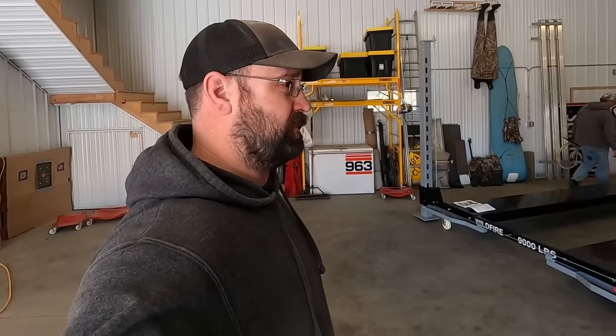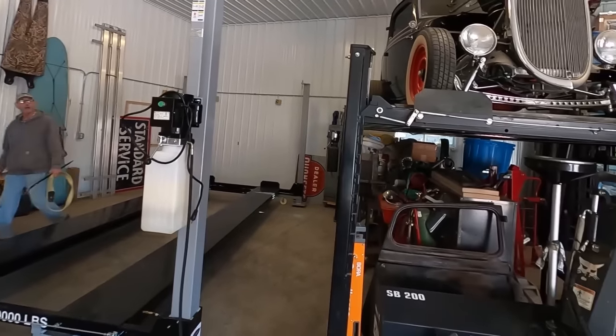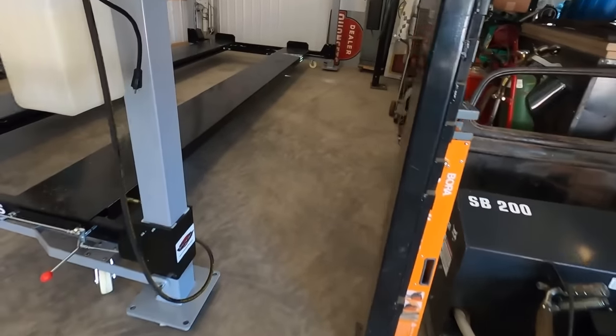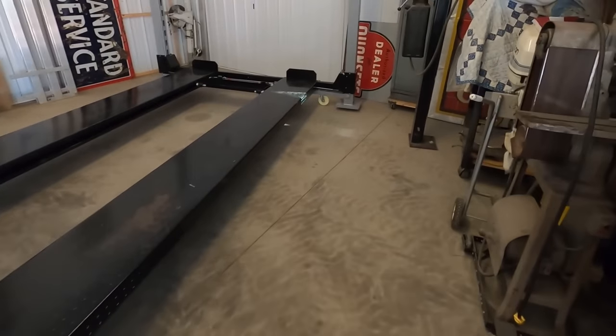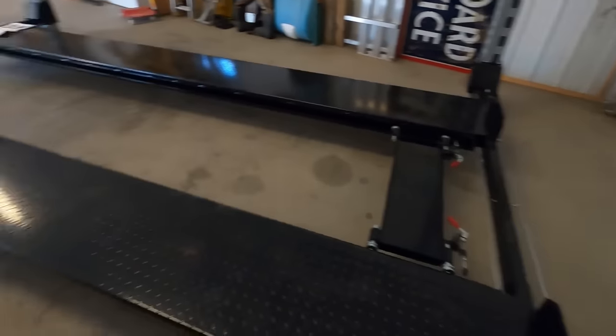There you have it, about 3 hours, a little less, 2 hours 45 minutes. Next one will be even quicker. And you see just how much higher this one goes than this competitive model. And they're lined up here. This one's about 2 feet longer, so you can get the old crew cab dualies on there.